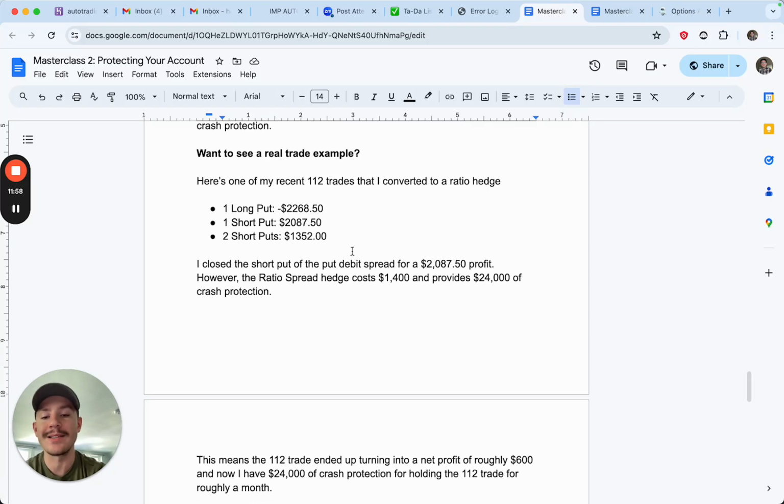So what I did was, because I don't have a ratio spread on for this account yet for ES, I turned it into a ratio hedge. I do that by closing the short put. So I closed this short put in the put debit spread, and that yielded me a $2,087 profit. So I made $2,087 to close that one short put. Okay, so now I've officially closed and profited almost $2,100.